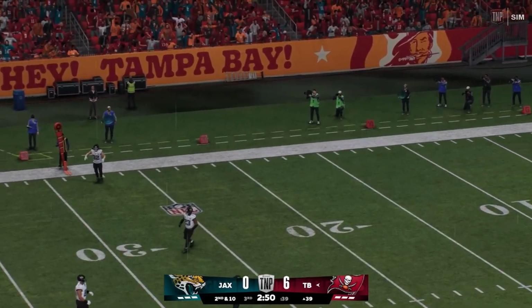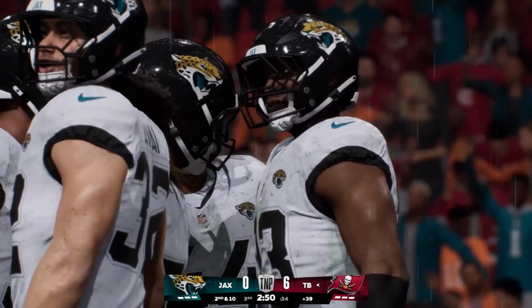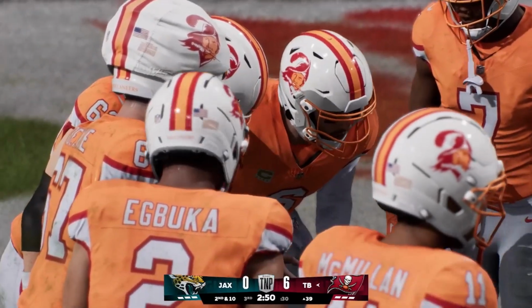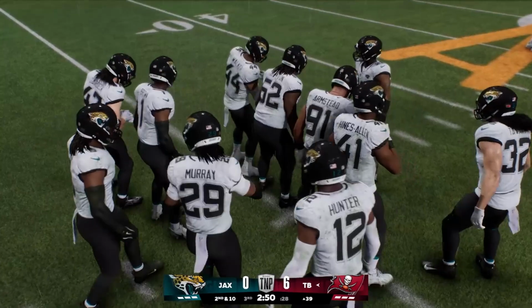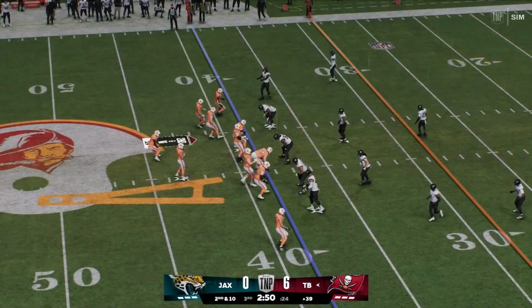On this one, incomplete. The pressure got to him as he released it. And it's 2nd down. Well, that's a good piece of quarterbacking right there because he certainly felt the pressure coming. The alternative, getting sacked for the first time. He didn't like that option at all. Did a nice job saving yardage by throwing that one away.